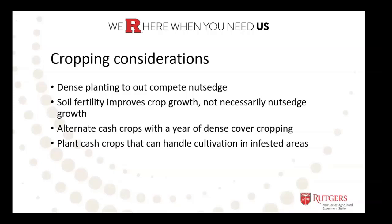Thinking about alternating your cash crops with a year of dense cover cropping in those fields where you have a persistent nutsedge population. It's a lot easier to deal with the nutsedge if you don't have a cash crop in the field with it. And really thinking about your crop rotations.